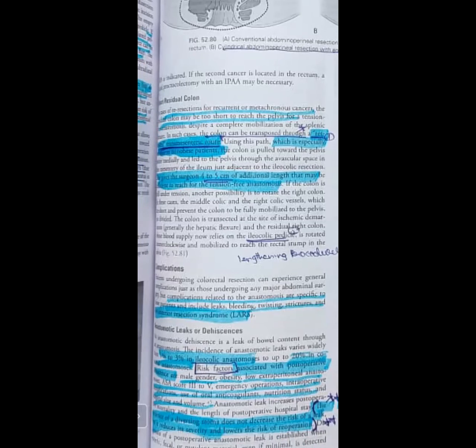Another approach is to rotate the right colon. To rotate the right colon, we have to divide the middle colic and the right colic vessels, which would otherwise prevent the mobilization of the colon. So the colon is transected at the site of the ischemic demarcation, and the residual colon with its blood supply from the ileocolic pedicle is rotated in a counterclockwise direction, and it is mobilized to reach the rectal stump in the pelvis, and an anastomosis is performed. So this second procedure, first is the retroileal transmesenteric route. The second one is rotating the right colon, that is dividing the middle colic and right colic, and then taking the segment of the colon which derives blood supply only from the ileocolic and performing an anastomosis.